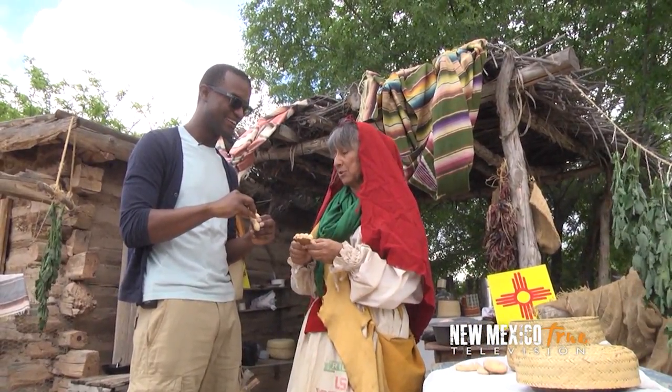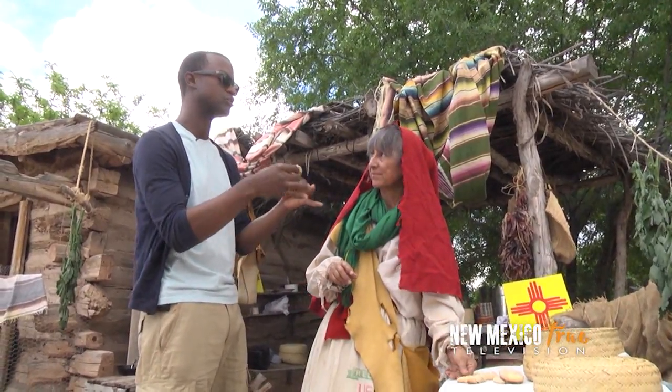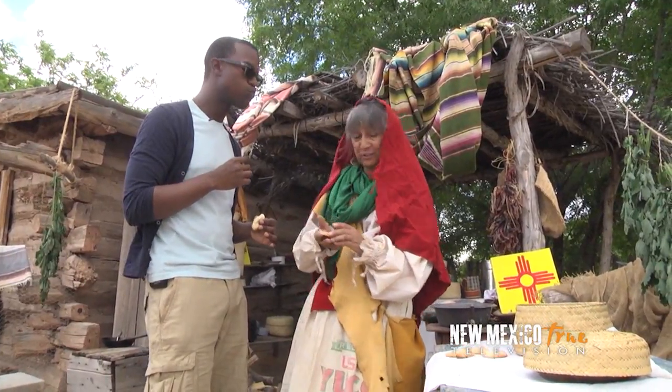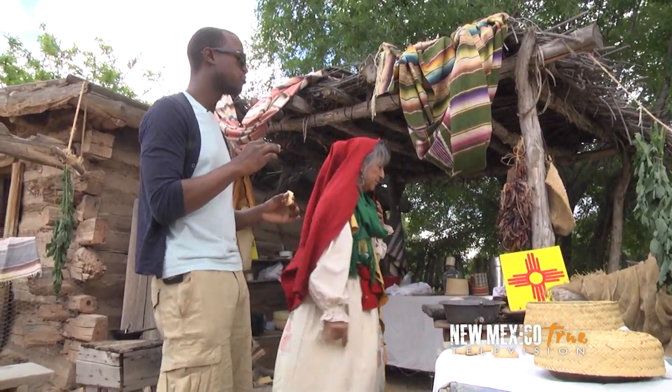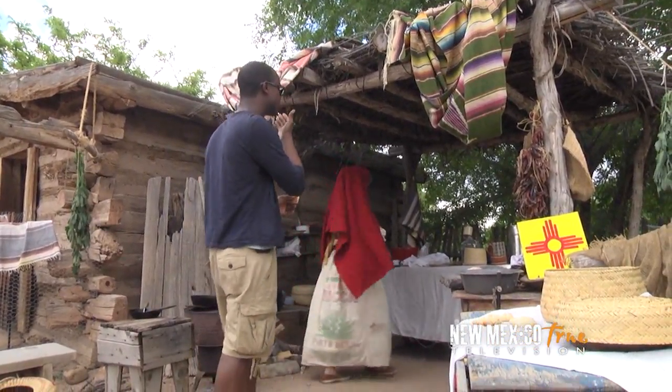So these were made special, like for a baptism or for a wedding. Oh, okay. So biscochitos had a traditional use as well. Yes. And then this would be just plain baked cookies for the kids. Would you like some homemade bread? Yes. Oh my goodness. You're treating me so good.